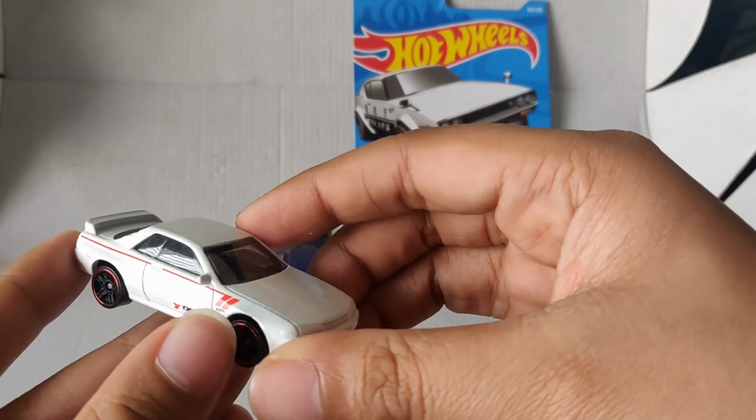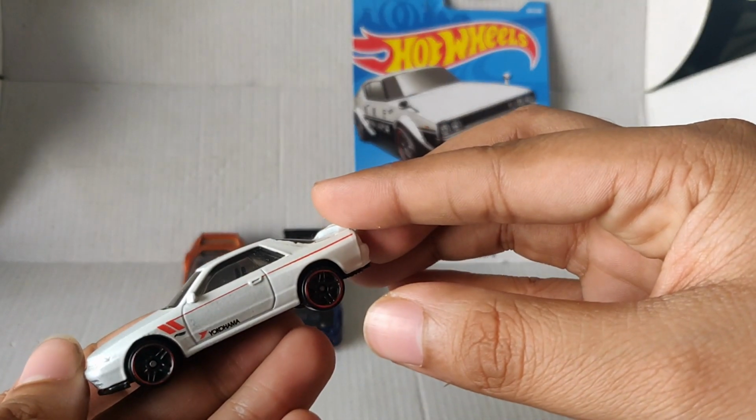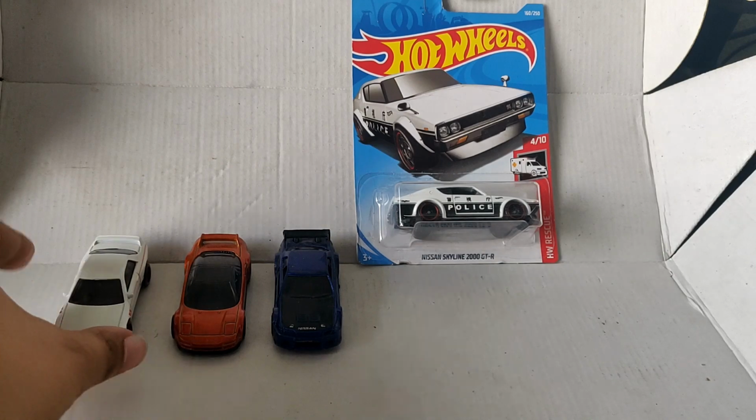So yeah, this is part of my new collection of factory fresh. I think you saw with the DeLorean video as well. So that's the R32 Skyline.